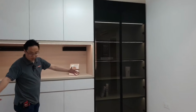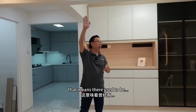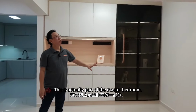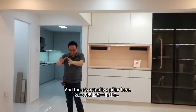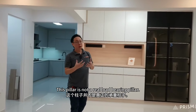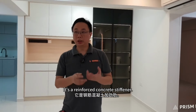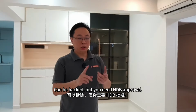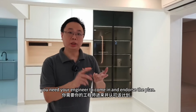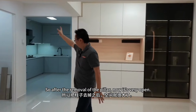Then as we come over here, this is the dining area. Previously, there was a wall here. That means this used to be part of the master bedroom. There was a wall here, and then there's actually a pillar here. This pillar is not a real load-bearing pillar. It's called an RC stiffener. What's an RC stiffener? It's a reinforced concrete stiffener, so it's not really a pillar. It can be hacked, but you need HDB approval. You need your engineers to come in and endorse the plan, and your engineers also need to supervise the hacking works. So after the removal of the pillar, now it's very open.